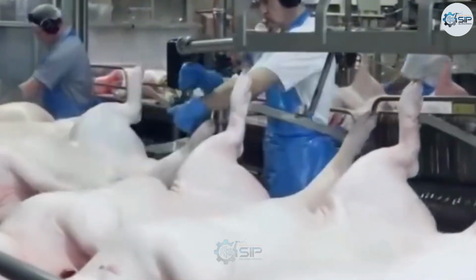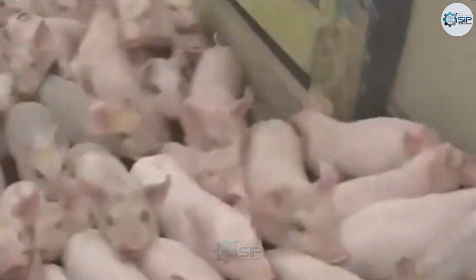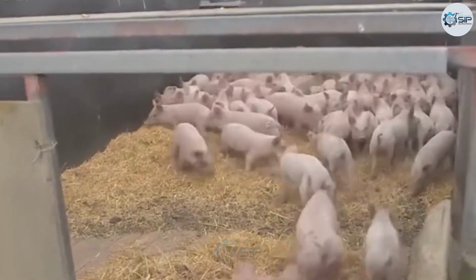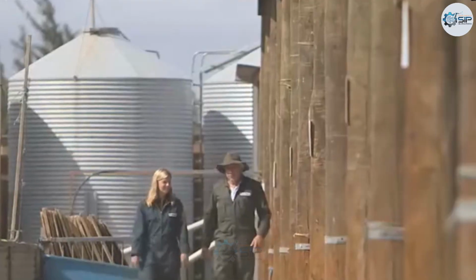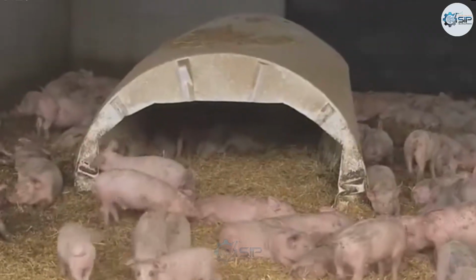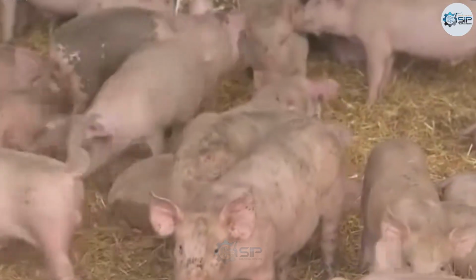Large-scale industrial operations. In the U.S., many pig farms are capable of raising thousands, even tens of thousands of pigs, with highly automated operational processes. This large-scale farming model not only enhances production efficiency, but also optimizes resource use, thereby reducing the cost per unit of meat.